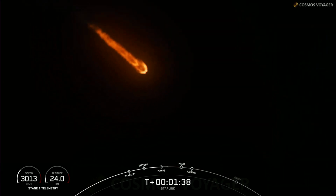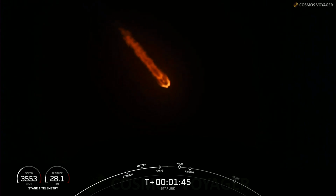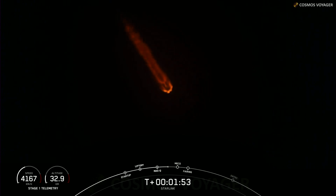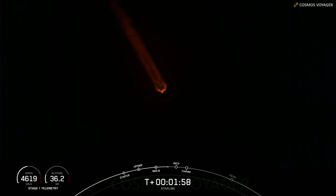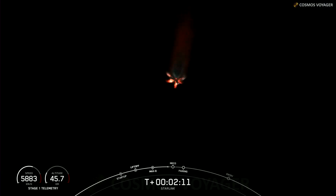Now we're about a minute away from a series of events that will occur back to back. First one will be main engine cutoff, or MECO, followed by stage separation, SES-1, and fairing separation. Main engine cutoff, or MECO, as indicated on the timeline at the bottom of your screen, is where all 9 of the Merlin 1D engines on the first stage will shut down. Stage separation will follow, as the names indicate. The first stage will separate from the second stage, followed by SES-1, and that's where the second engine start, second engine start 1, that's where we will light the Merlin vacuum engine on the second stage.